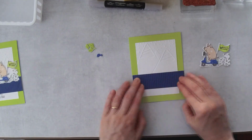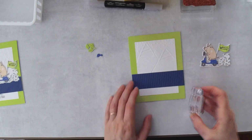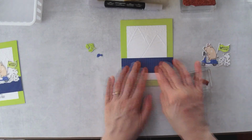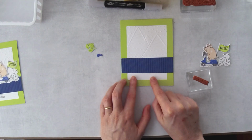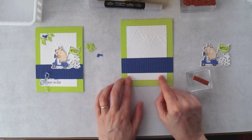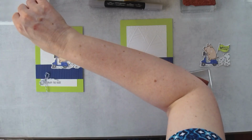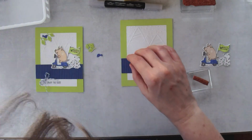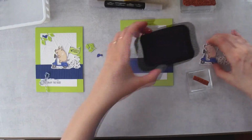So usually I stamp on here before I add it to the card. I forgot that I had to add a greeting. So normally I would go ahead and stamp first before I adhere, just in case I made a mistake in my stamping. And I have lost, okay, here we go. So fingers crossed I can stamp this straight.